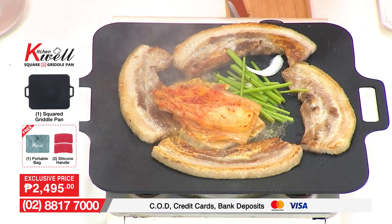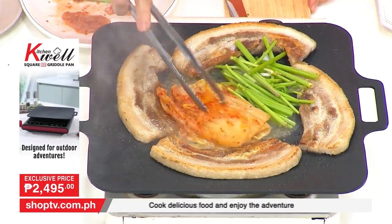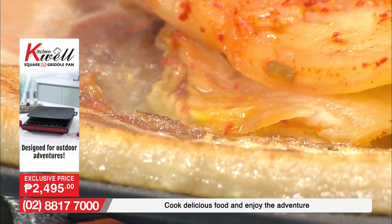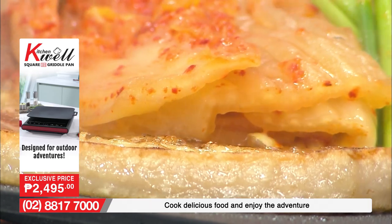Can you hear the sound, everybody? With some other veggies, onion together. Oh my goodness. Absolutely. This is a perfect combination. Because there's a concave in the middle, all the oil will be centered. That's when you put on your kimchi and your favorite vegetables.